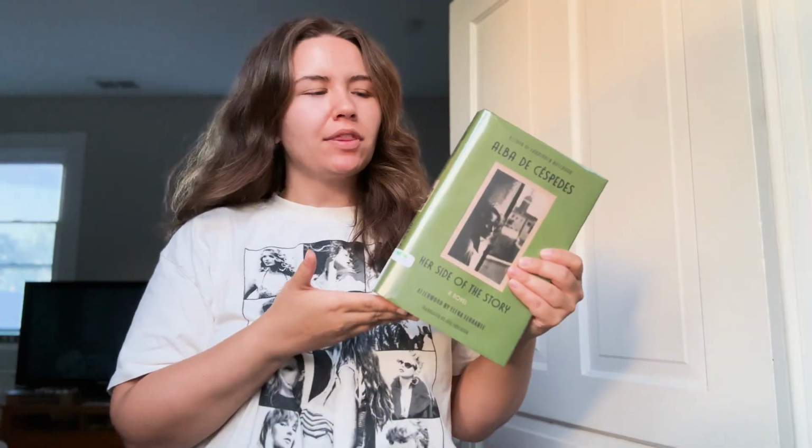So I finished reading Her Side of the Story and I'm kind of conflicted on my thoughts. I did enjoy it, but I feel like I misunderstood what it was about going into it because the description is a little bit confusing. I don't think the description is very accurate to what the book actually is.